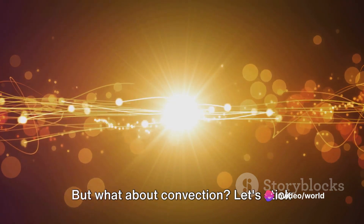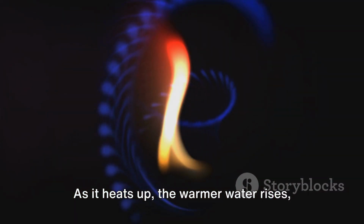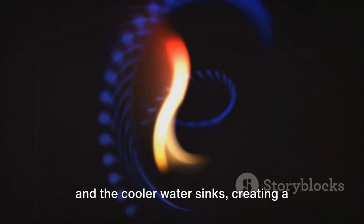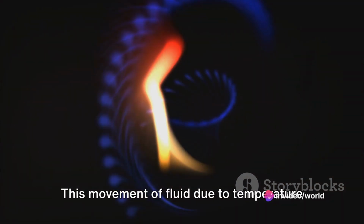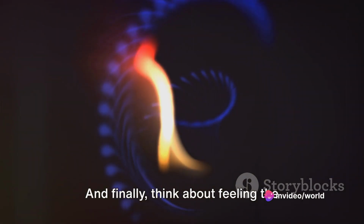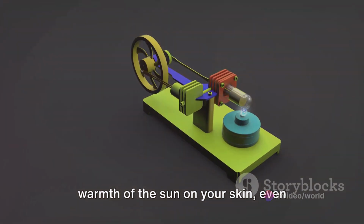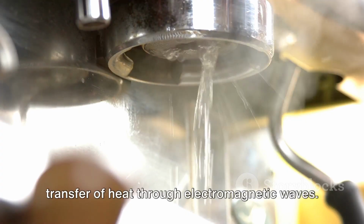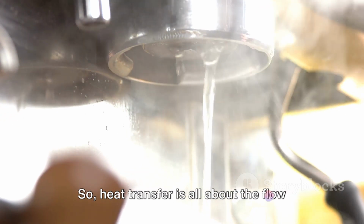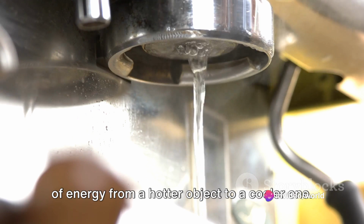But what about convection? Let's stick with our pot of water. As it heats up, the warmer water rises, and the cooler water sinks, creating a circular motion. This movement of fluid due to temperature differences is convection. And finally, think about feeling the warmth of the sun on your skin, even though it's millions of miles away. That's the work of radiation, the transfer of heat through electromagnetic waves. So heat transfer is all about the flow of energy from a hotter object to a cooler one.